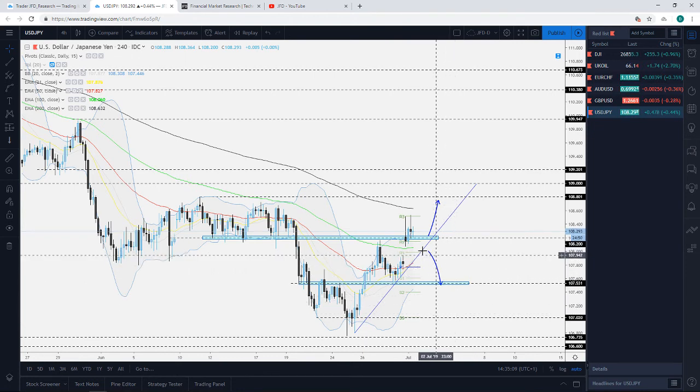But again, for now we are somewhat more positive than negative. Let's continue observing this 108.20 level. If it holds, we could see another push higher, initially towards the 200 EMA, and then our target is around the 108.80, and then we'll take it from there.